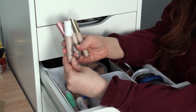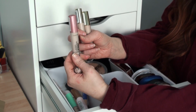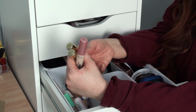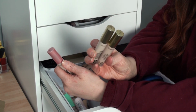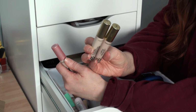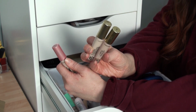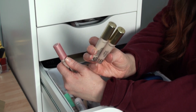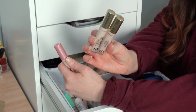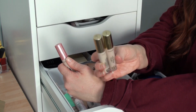So we have the Collection Lasting Perfection Hydrating Concealer, the Collection Lasting Perfection Blemish Concealer, and 2 of the original Collection Lasting Perfection concealers. So we have 5 fair and 4 extra fair. I'm going to keep both of these because in the summer, that 5 is a really great shade for me under the eyes, but right now extra fair is perfect. So keeping both of these because I do use these very, very regularly.